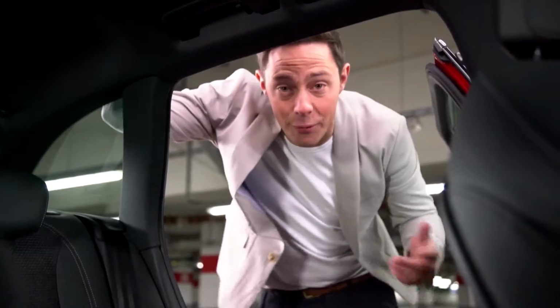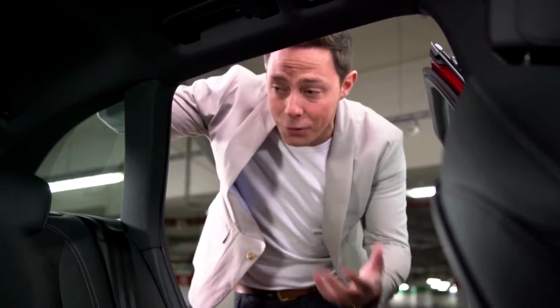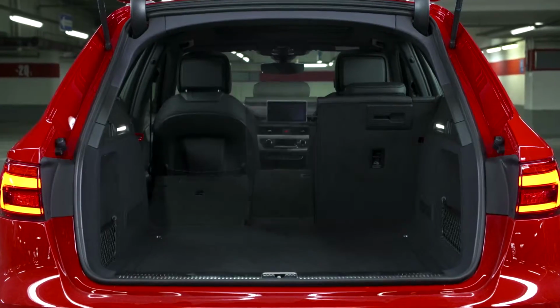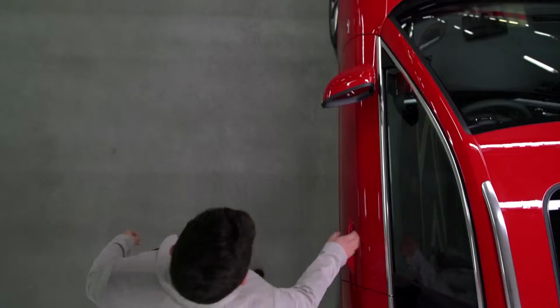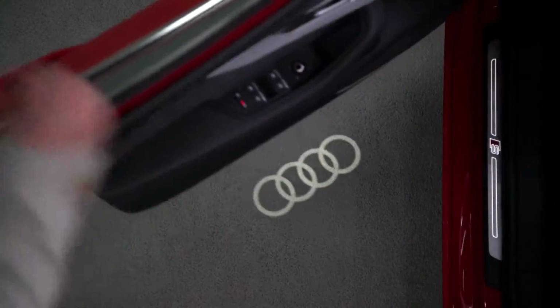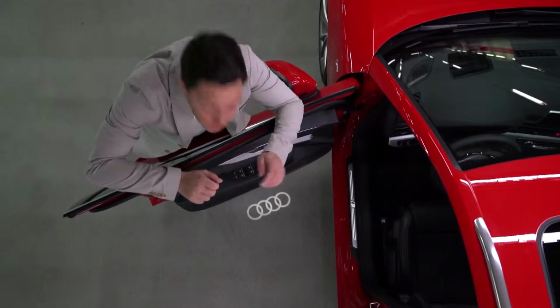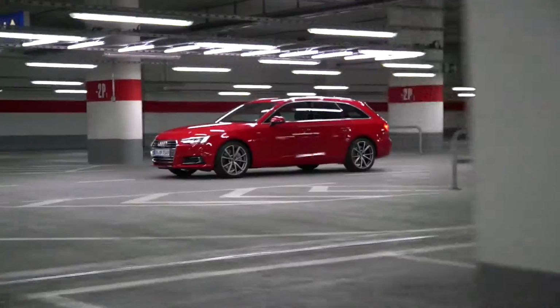As you've seen, the A4 Avant has a surprisingly spacious luggage compartment. But if you want to increase it further, you can drop down each rear seat individually. It's time to show you the inside. Cool! Those are the entry LEDs by Audi Genuine Accessories. It's obvious that this Audi A4 combines the latest technology with a convivial ambiance and a high-quality build.